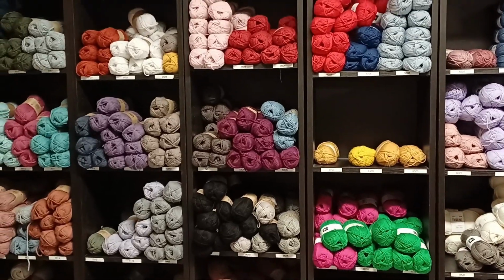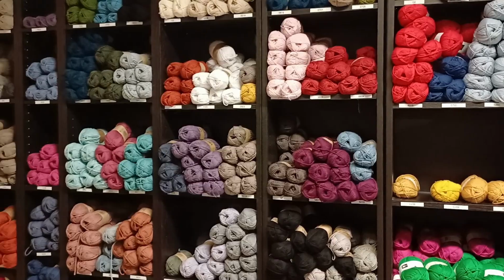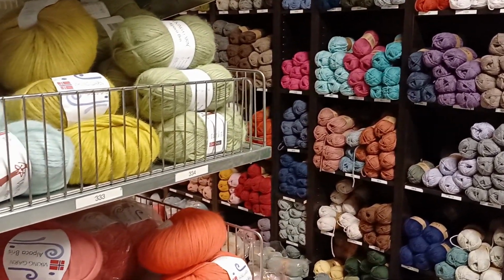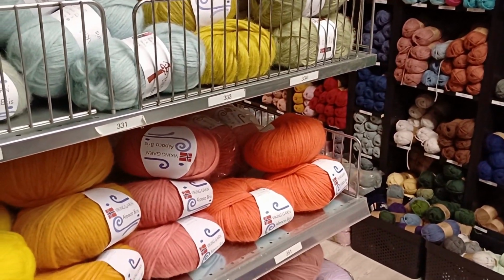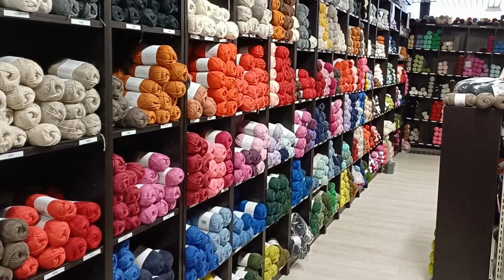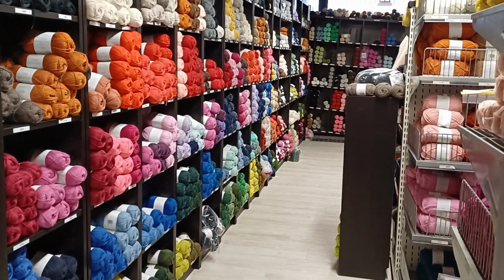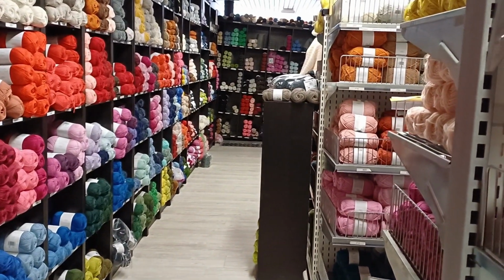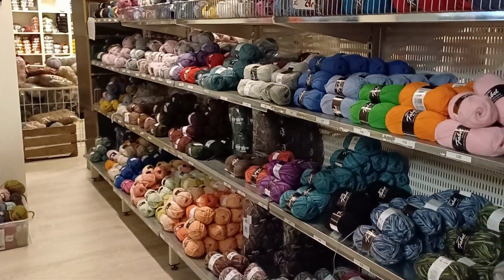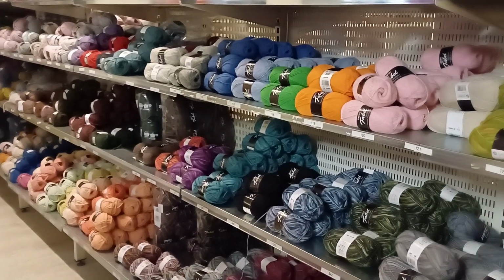I have some footage, I think, so I can put in here. They have so many different brands. They have the Sandnes, Rauma, Vikingarn. They have Knitting for Olive. They have Drops. They have, yeah, other brands as well. I think they have Permin and many more.